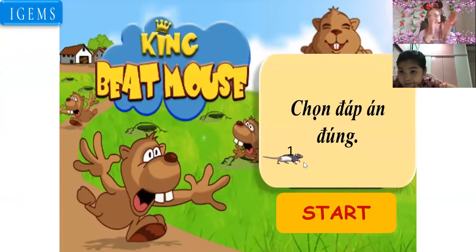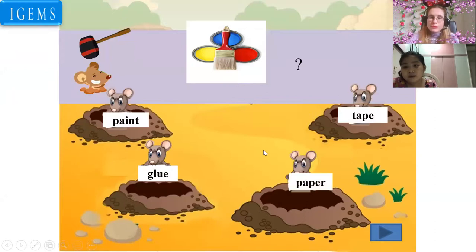Okay, let's play a game. Are you ready? Yes. Let's go, go, go. Okay, what is this? What is it? Paint, glue, paper, or tape? What is it? Paint. Yes!